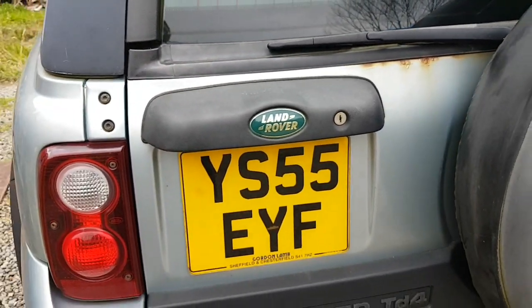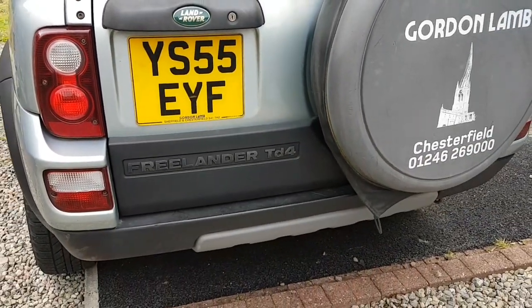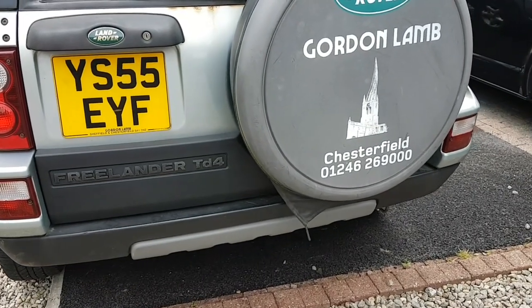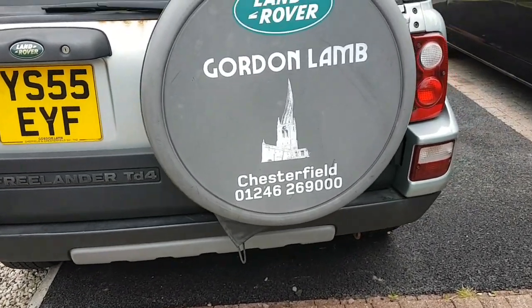There's no tow bar on this one either because I didn't bother putting one on. I do have one for it, but I don't really do a lot of towing, so I haven't seen the need to put it on.